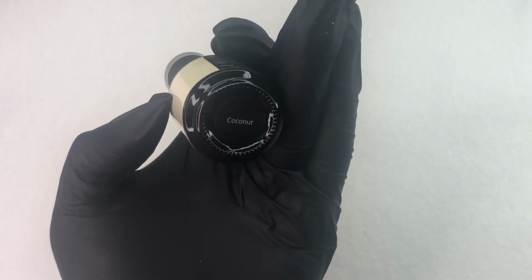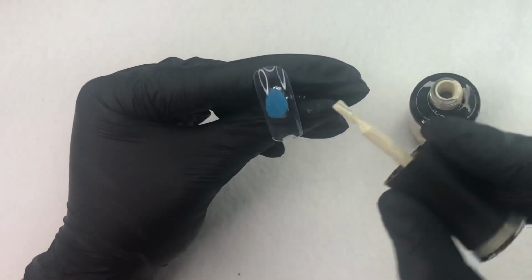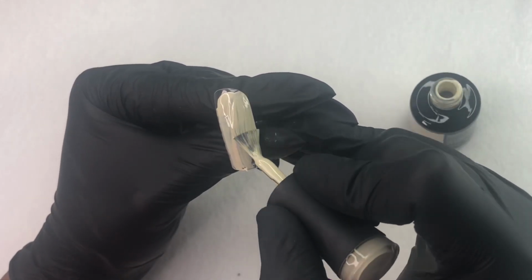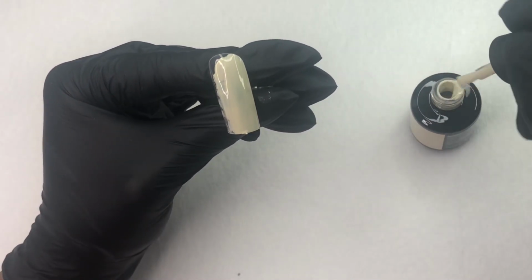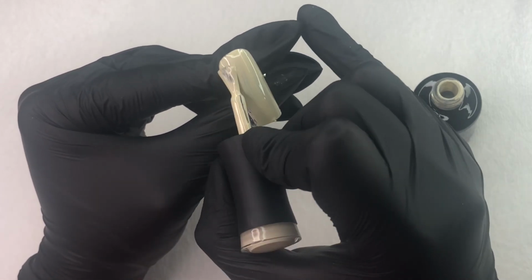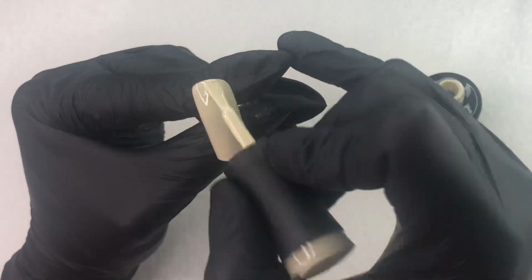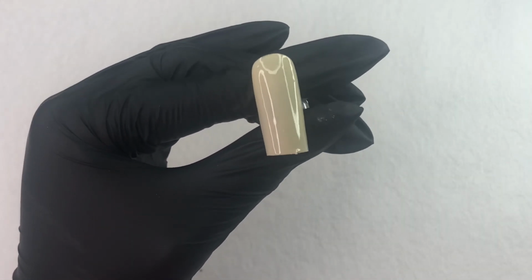Next on the docket is Coconut, and I think this is probably one shade lighter than the last color. Again, the consistency is on point with this polish. I even love the slenderness of the brush. It makes it easy to get in any corners and apply a perfect even coat. And this is after 2 coats.